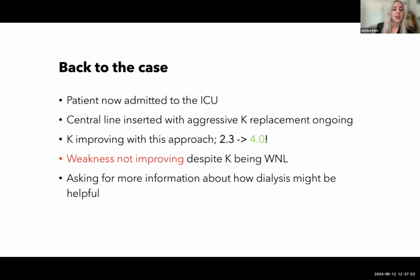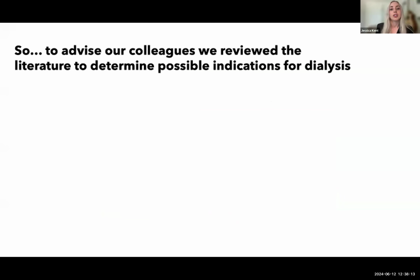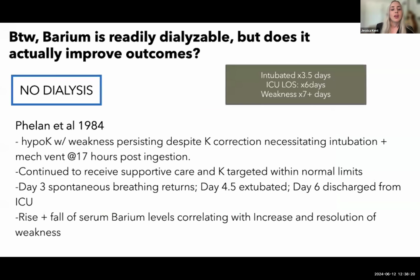The resident is calling, asking for more information about how dialysis might be helpful. So anytime we're faced with a question in toxicology about when dialysis might be helpful, we go to EXTRIP. Unfortunately, EXTRIP is great for common poisonings and overdoses. This is not one of those cases. So what we had to do is a literature review to determine what were possible indications for dialysis in this patient. By the way, barium is readily dialysable, but doesn't improve outcomes.